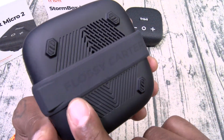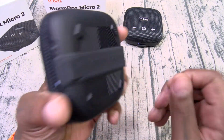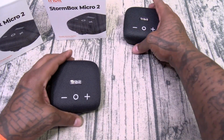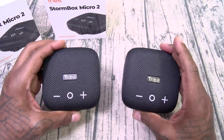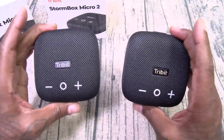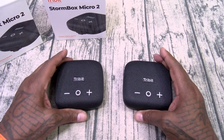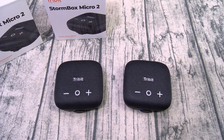Now, check this out. Bang. That's me. Now, if you want to, you can put this on your bike, hang it on your bag, go crazy. I paired up 2 of these together. Like I said, these are going in my bag right now. I'm leaving to go on vacation in a couple of hours. But check out how these sound paired together.